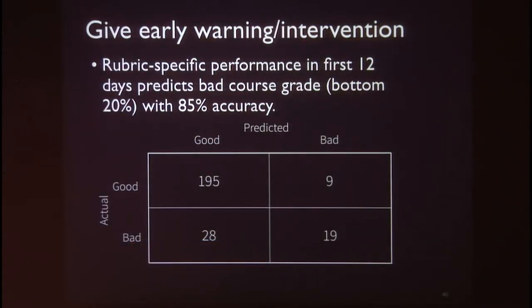And we designed a bozo detector before the last round of my in-person class at Stanford. Then at the end of the class, we looked at, had we used that, what was the confusion matrix of our ability to find bozos? What we're seeing is that we have the ability to find people who are in the bottom 20% of the class with 85% accuracy. And so I think it's very likely that this winter we're going to try this out after the first 2 weeks.